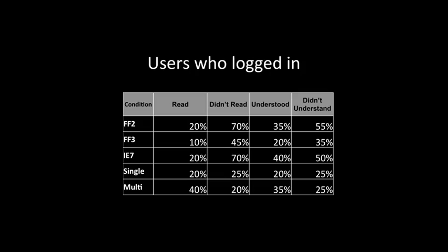So in the Firefox 2 condition, the first row, we can see that among people who read the error message, 20% of them logged in. Among people who didn't read the error message, 70% of them logged in. Moving on, when people read and understood the error message, 35% of them logged in. But when people read but did not understand the error message, 55% of them logged in.